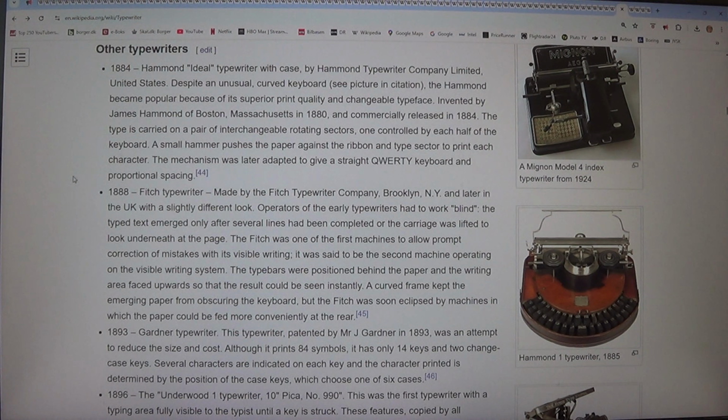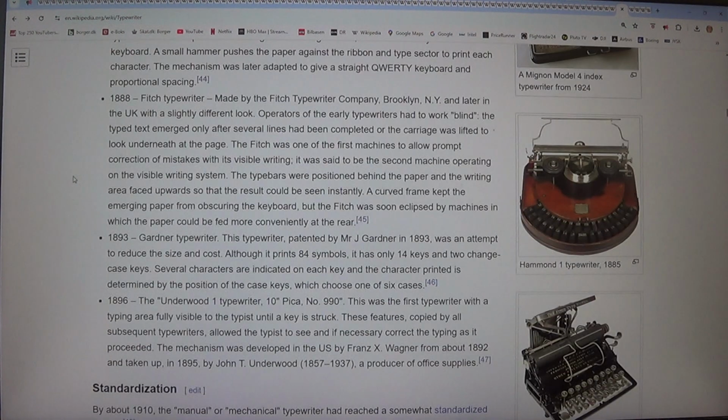1888 Fitch typewriter made by the Fitch Typewriter Company, Brooklyn, NY, and later in the UK with a slightly different look. Operators of the early typewriters had to work blind. The typed text emerged only after several lines had been completed or the carriage was lifted to look underneath at the page. The Fitch was one of the first machines to allow prompt correction of mistakes with its visible writing. It was said to be the second machine operating on the visible writing system.